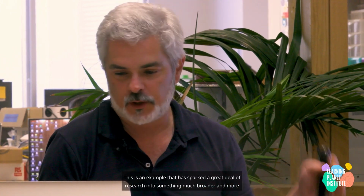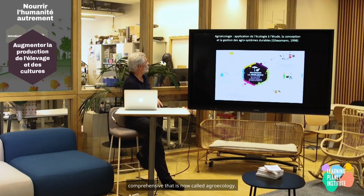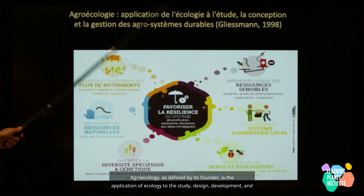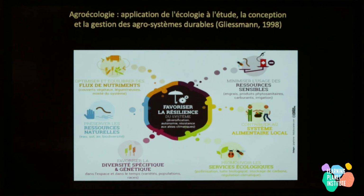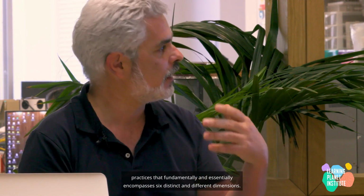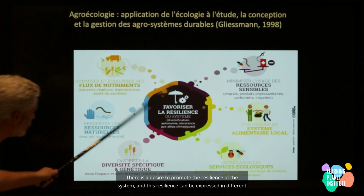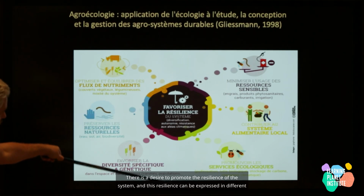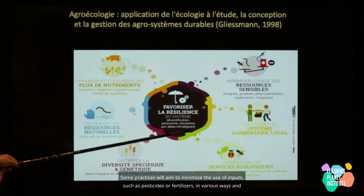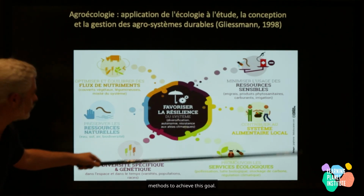This is an example that has sparked a great deal of research into something much broader and more comprehensive that is now called agroecology. Agroecology, as defined by its founder, is the application of ecology to the study, design, development and management of sustainable agrosystems. I must admit that it is indeed a bit difficult to properly navigate because it is a comprehensive set of practices that encompasses 6 distinct dimensions. There is a desire to promote the resilience of the system, and this resilience can be expressed in different ways and through multiple approaches to ensure stability and robustness. Some practices will aim to minimize the use of inputs, such as pesticides or fertilizers, in various ways to achieve this goal.